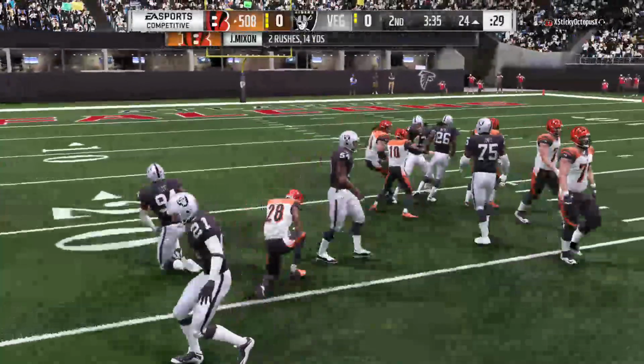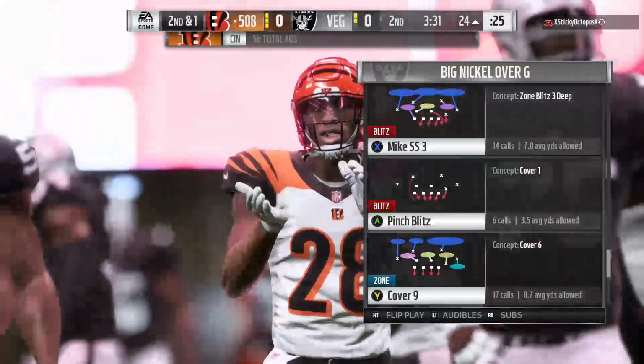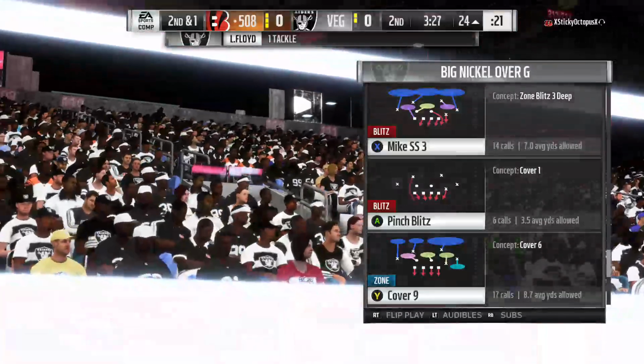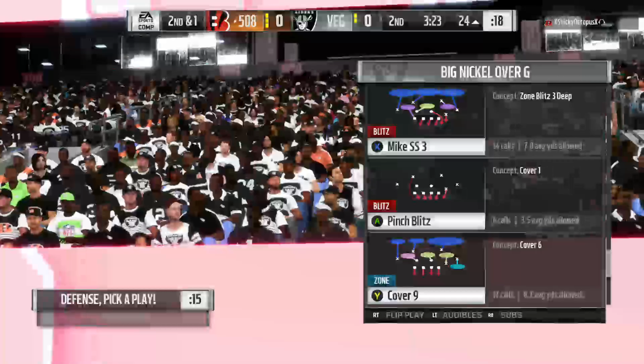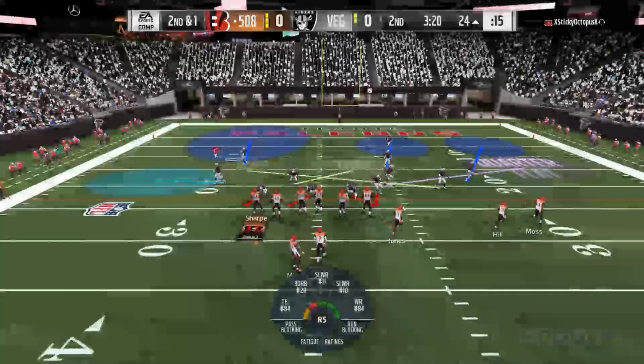And room there to work it inside the 25. A nice run there, 9 yards, and it'll be second down. Despite the blitz, they're still able to pick up a nice solid gain. The disadvantage of blitzing often alters the normal spacing and run fits and leaves creases like they were able to exploit right there.